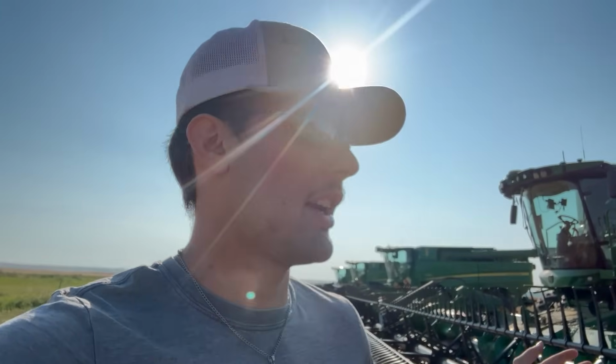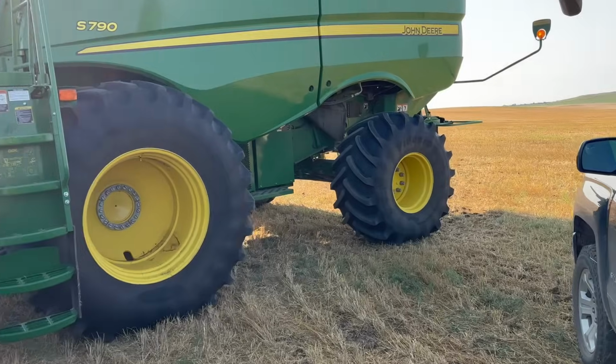But these are 45-foot heads on here. They are flex drapers, so they're really nice heads, the ones that work. Mine works. I've never had a problem with it and I like it a lot. It does just flex with the ground, so it makes it really nice.